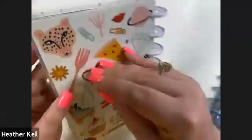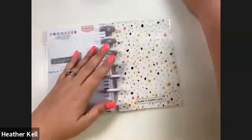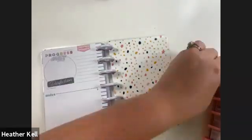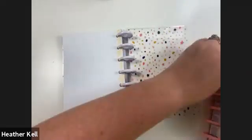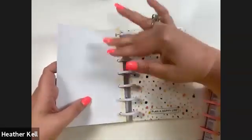Now, the discs are still a little big. I probably could have left it on minis, but what I can do is I can take mini note paper. This is all mini note paper that I've just saved through the years. They probably come from different expansion packs of paper. They sell notebooks with paper, and I just kind of save them all and put them on this one set of discs. But you could take a bunch and put it in the back.